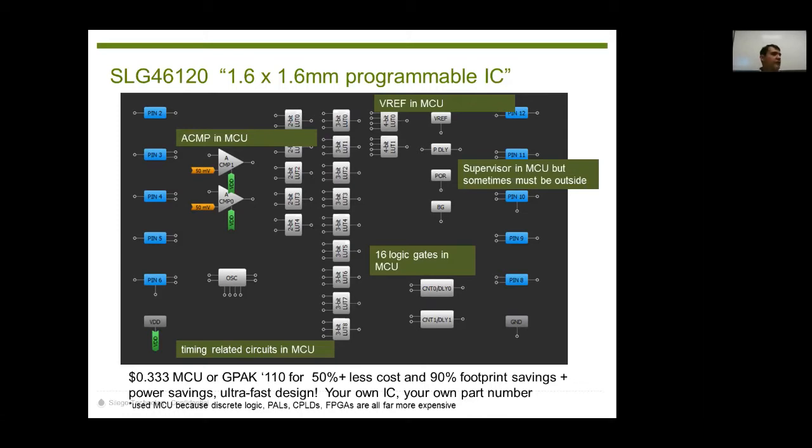It also offers you power savings. It offers you a much faster design process, plus it's your own IC, plus it's your own part number, and it gives you a whole bunch of different advantages that GreenPAK gives you. Now, that doesn't mean that you can go without an MCU in some cases, don't get me wrong.